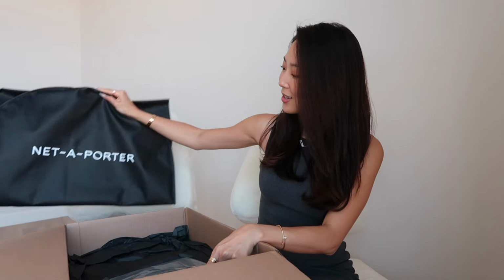Oh, so this is the only one with a garment bag. I already know what this is. I can kind of tell. And then this is in a regular bag. I think that's it. So let's put this down. Let's do the garment bag first, shall we?